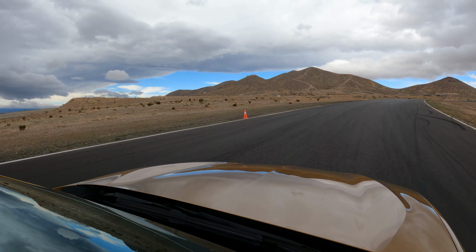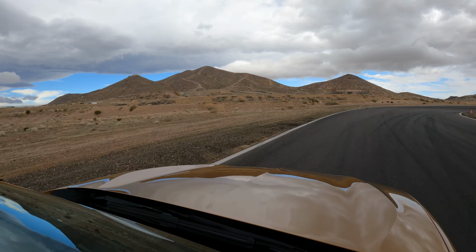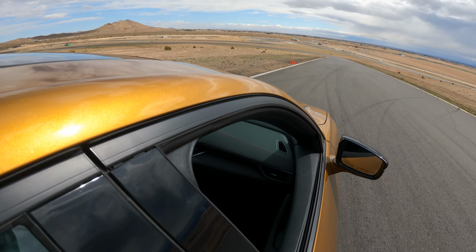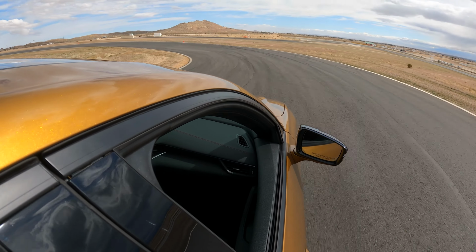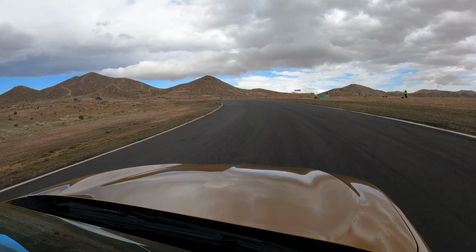If you're not pushing it too hard, the brakes actually work out just fine. I do need better pads so that I can really get more out of the car. If you can't really brake deep or modulate very well, you're just not gonna go all that fast. That's fine. I already knew the brakes on this car were a little bit not up to the task, and I'm a pretty casual track day guy anyway.